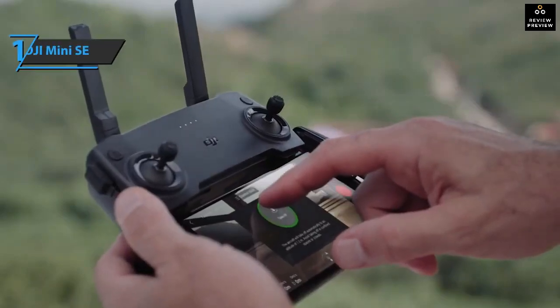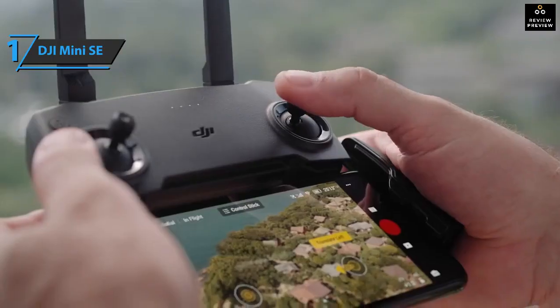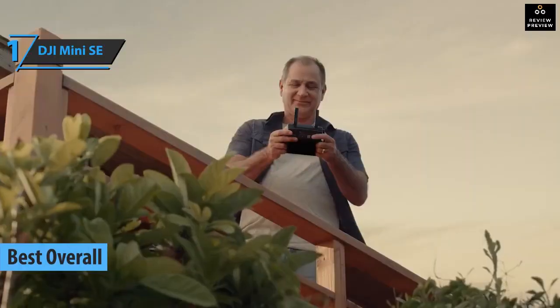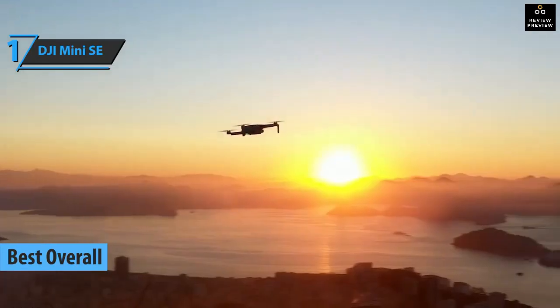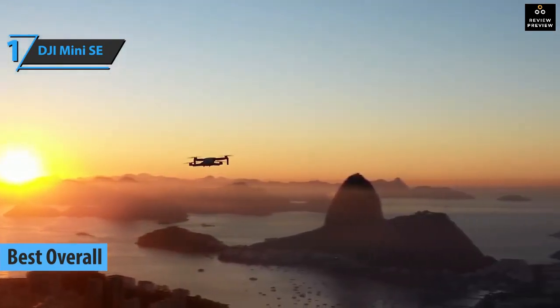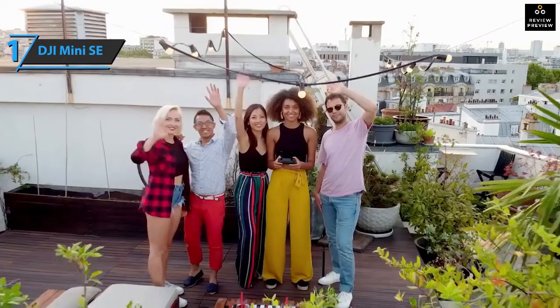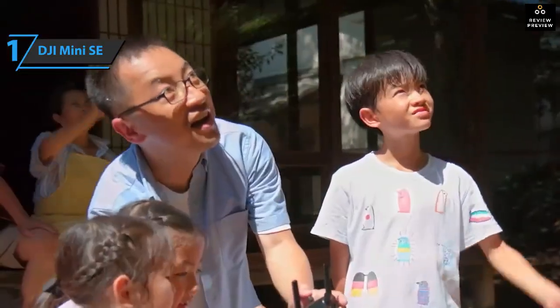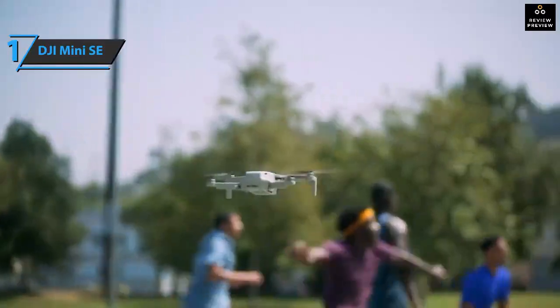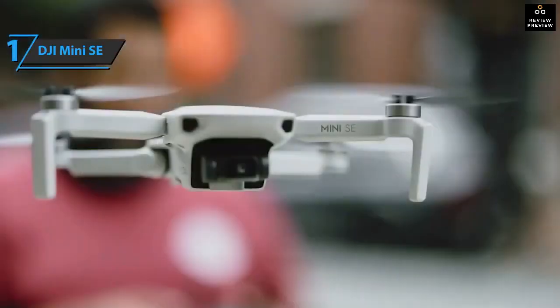Finally, we present to you the long-awaited gold medal and the title of the best overall budget drone on the market in 2023. Meet the DJI Mini SE. This is the company's smallest, cheapest, and lightest drone to date. It offers a wonderful opportunity for all adventure lovers to enter the world of aerial photography at an affordable price. With aerial photography, it's possible to capture images so incredible they can't be seen with the naked eye.